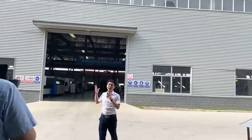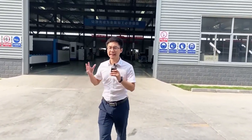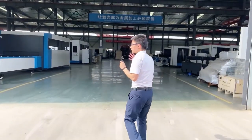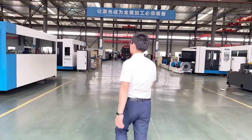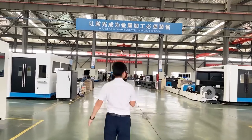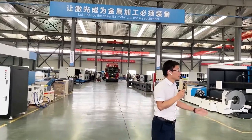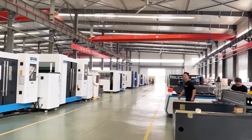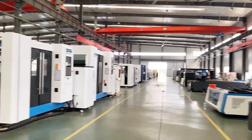Well, here is our next, the second workshop for assembly. This is where we assemble all the machines from small parts into the whole body. So this is almost a finished one. You can see this is a half finished one, and this way here is almost 90% finished and going to be ready to ship out in short time.